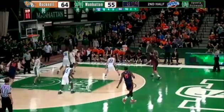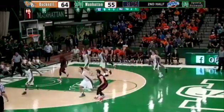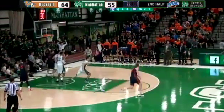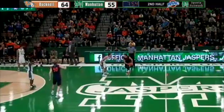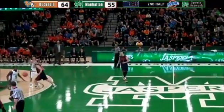Inside they look for McClay again. He's double-teamed by Allen and Richards. Long pass from McKenzie, extra pass. Hoffman, three ball on the way, front rim, no good. Rebound is going to fall out of bounds. McClay saved it, and it's all the way back out top to McKenzie, who says slow down. Got a fresh shot clock of 30.